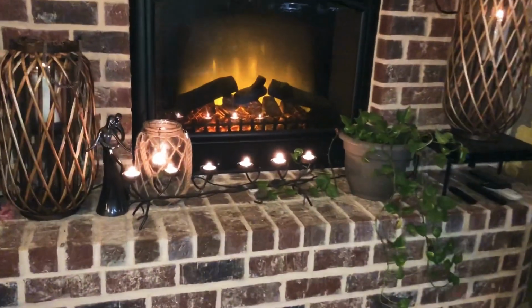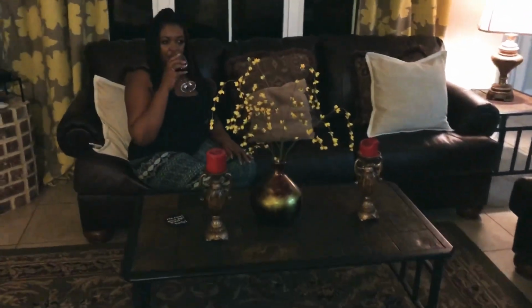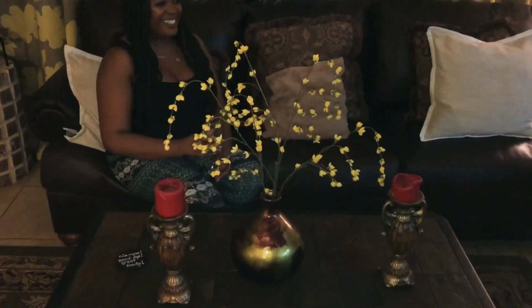It feels so nice and cozy in here. And you know what? I'm just gonna sit on this couch and have me a glass of wine because my husband decided to go in the kitchen and do the side dishes. So I'm just gonna sit here and relax.